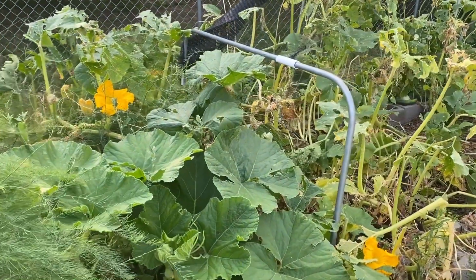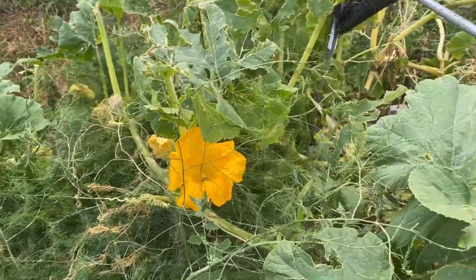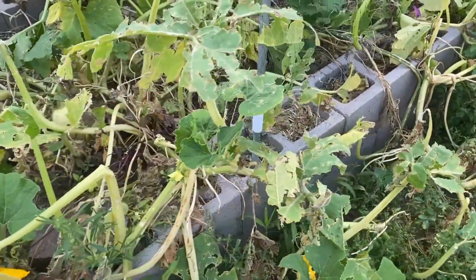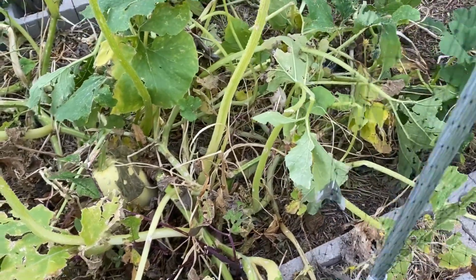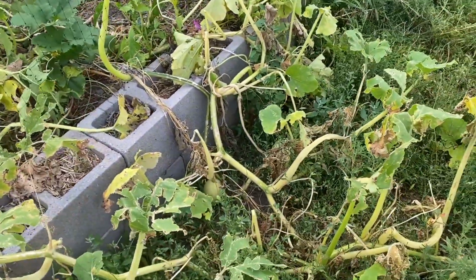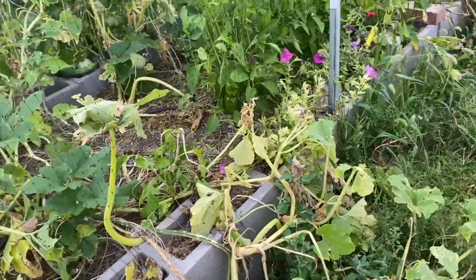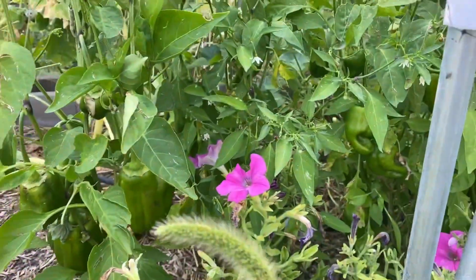And now this garden. It really got hit with the hail. So it's a little rough. But there are some pumpkins on there. So I will get the bad ones out and try to keep, I'm gonna feed it, fertilize it, and try to keep everything going. We have lots of nice peppers coming.